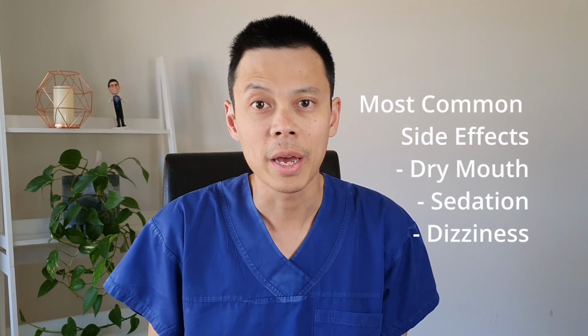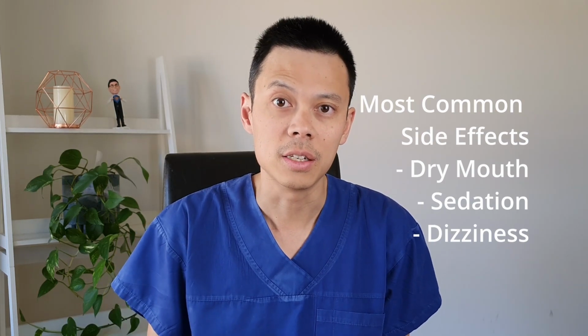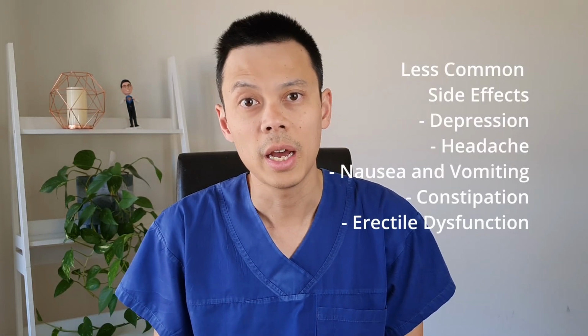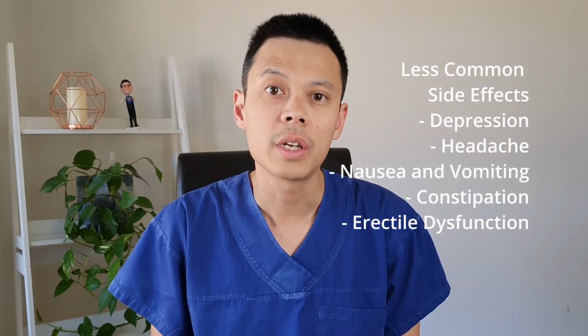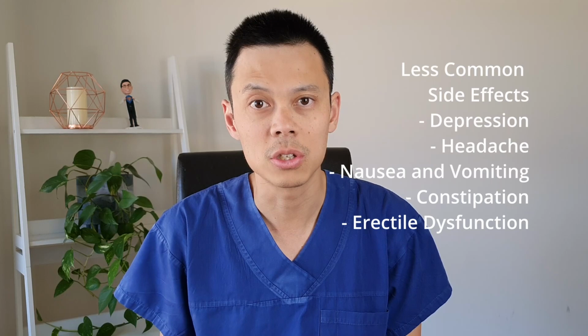So what are the side effects? Well, the side effects that are most common that occur in at least 1 in 10 patients taking Clonidine include dry mouth, sedation, and dizziness. Less common side effects of Clonidine include depression, headache, nausea and vomiting, constipation, and erectile dysfunction. This occurs anywhere between 1 in 100 up to but less than 1 in 10 patients that take Clonidine.